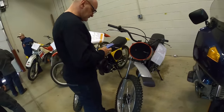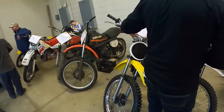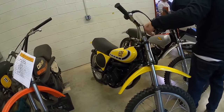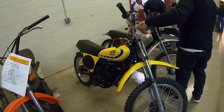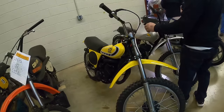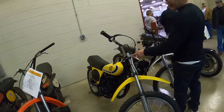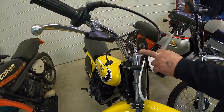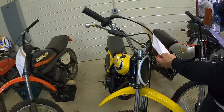There's a YZ125. I wonder what year they had the air accumulators on the top. I don't see them on this one. The half model. This is '76. The half model, 76C. Okay. Two deck here.